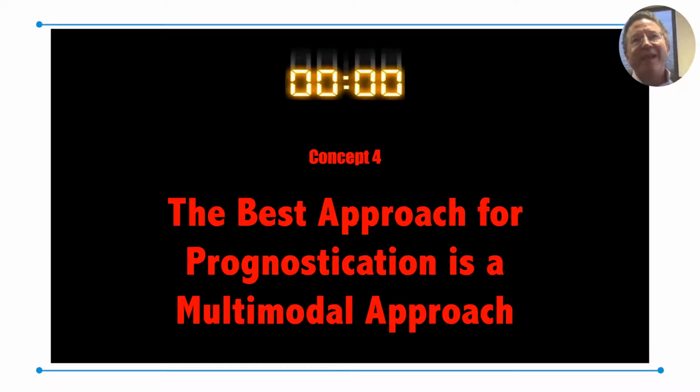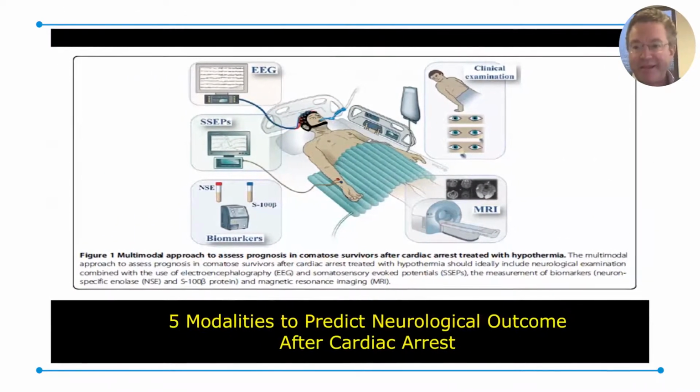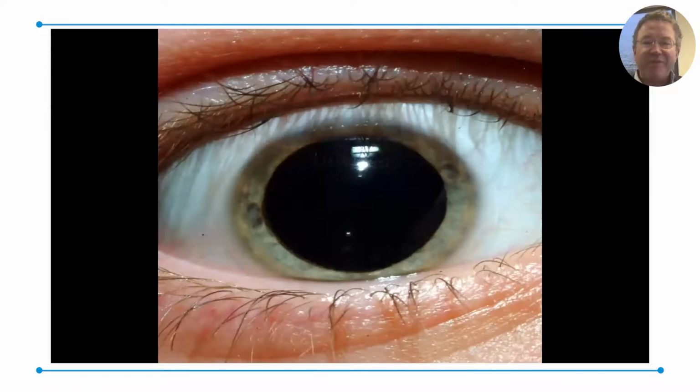Well, the current state of the art has really zeroed in on 5 different modalities that can assist the neurologist or intensivist in assessing the final extent of outcome and the longer term prospects. Clearly, clinical exam off sedation on day 3, EEG, SSEPs, biomarkers, and we basically have NSE right now as validated, and then MRI scanning. I'm going to touch on them all very briefly.